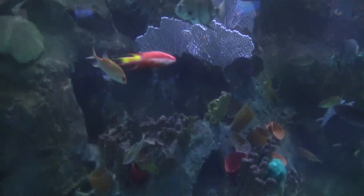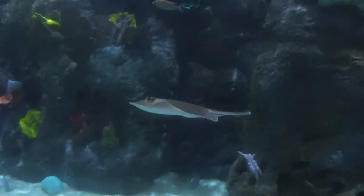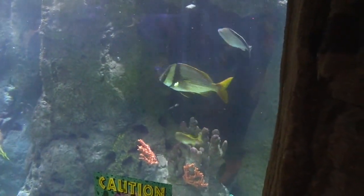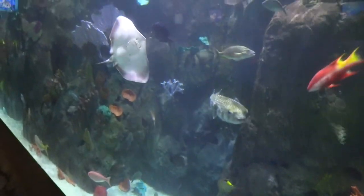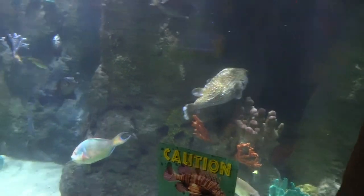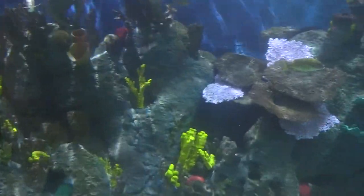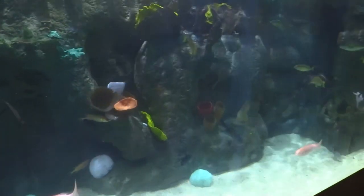Fish in this tank. Those are cool looking ones. Another ray. Some of the food that they put in the tank. The big puffer. Alright, so this eel could be pretty much anywhere. I just don't see them. All sorts of little crevices.